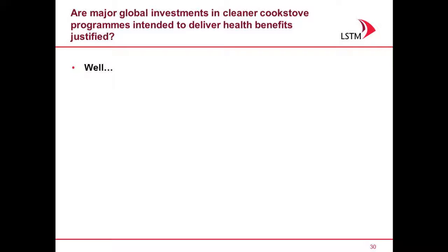In secondary analyses, in all of these studies, and I think this is a criticism of almost all cookstove trials, multiple analyses, multiple secondary analyses, much fixation on positive findings from secondary analyses, per protocol analyses. But if you look at the primary outcomes of all of these trials, they've all been negative. So this is my last slide. I think the answer is no.